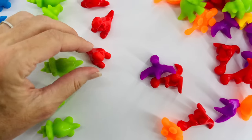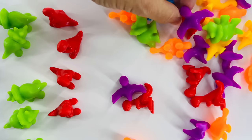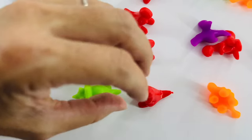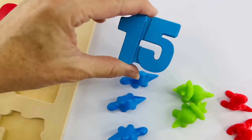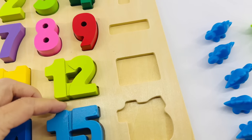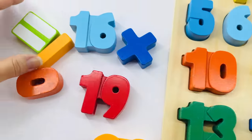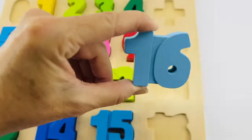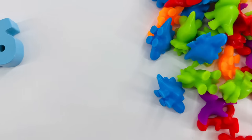1, 2, 3. Uh-oh, the dinosaurs are falling. 4. And here's 1. 5. That equals 15 dinosaurs. You did great. That's a big number. Now we need number 16. And here's number 16. It's blue. Let's count how many dinosaurs make 16.